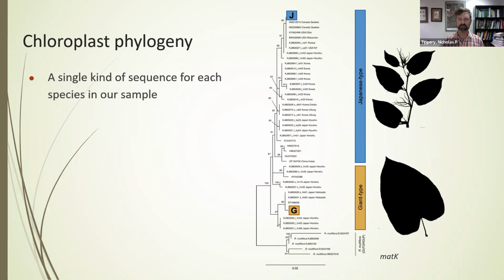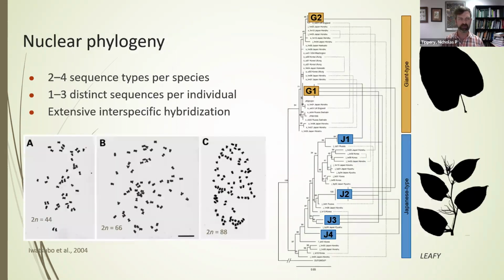So the chloroplast, as I said, only tells you really one parent of evidence. And so it doesn't show us hybrids, but it shows on here, the brightly colored G and J are the invading populations of Japanese type chloroplast DNA and giant type chloroplast DNA. They're very distinct from each other. They're mixed in with a whole lot of variation from the native range. And that was rather simple.